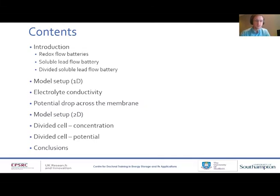In this piece of work, we started off with just a simple one-dimensional model. I'm going to take you through how we set that up and then present the results from it in terms of electrolyte conductivity and the potential drop across the membrane. Then using the results from that 1D model, I put that into a 2D model, which I'd already developed in some previous work. Then I'll present the concentration distribution and the potential across that, and hopefully explain how I've managed to set up this divided soluble lead flow battery model. And then we'll bring some conclusions together.